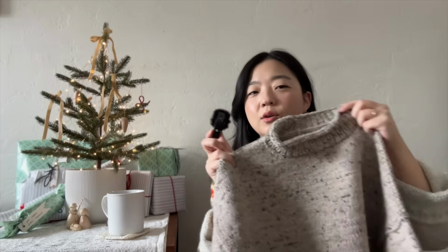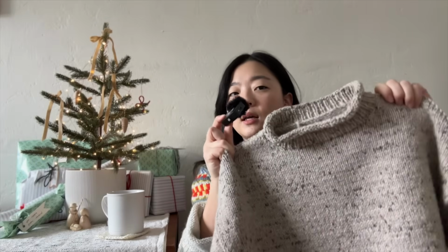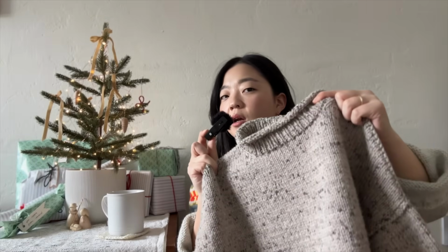and what I ended up doing was redoing the neckline after I saw Anna from APT Atelier do this modification to her cloud sweater, and I've also just liked the way that this ribbing with a rolled edge looks, to pay homage to the toast sweater that I feel a lot of us knitters have been trying to recreate or have been really loving the look of. So that was what I was going for here, and I really like how it turned out.